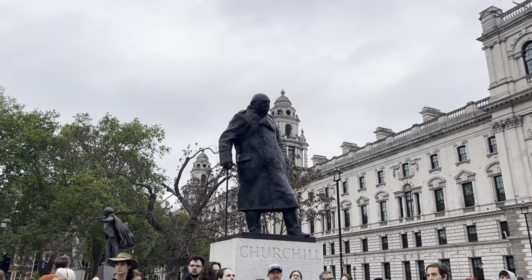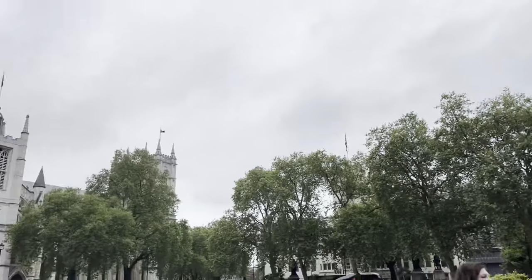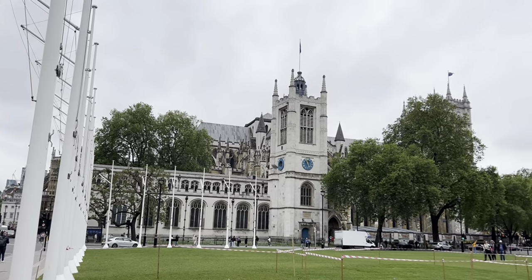Okay, this is Sir Winston Churchill. Never ever forget about him. And on this side, you have the Westminster Abbey.